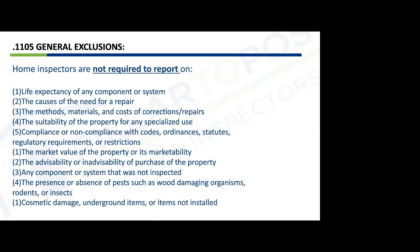The presence or absence of pests such as wood destroying organisms, rodents, or insects. I am not a termite specialist. I am not a rodent or animal control specialist. I am none of those things. That being said, if I'm under the house and the entire girder is completely eaten up with some sort of wood destroying organism, I'm going to say that.